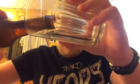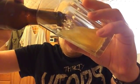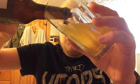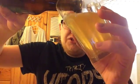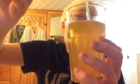So, let's get the beer opened and poured. Quite mild in terms of aroma on the neck. I'm sure it'll wake up a little bit when it's poured into the glass. I won't be too aggressive on the pour. It does look nicely carbonated. Let's give it a little bit of head.